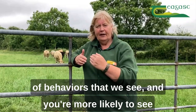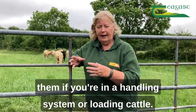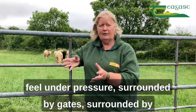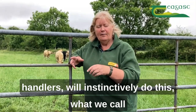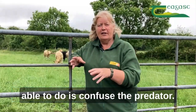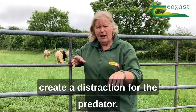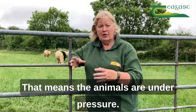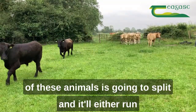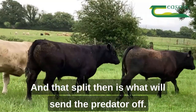And the next couple of behaviours that we see, and you're more likely to see them if you're in a handling system or loading cattle, for example. If the animals feel under pressure, surrounded by gates, surrounded by handlers, they will instinctively do what we call milling and circling and turning. And in that way, what they are able to do is confuse the predator. So by turning in a circle, they create a distraction for the predator. That means the animals are under pressure. They're also surrounding the dominant animal. And then if we keep the pressure on, then one of these animals is going to split, and it'll either run back towards you, over the gate, or something like that. And that split then is what will send the predator off.